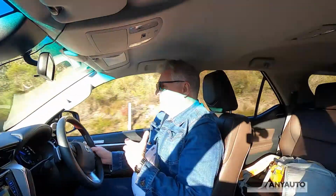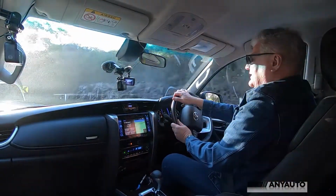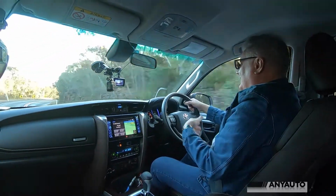The steering is super light, and you can feel on these reasonably tight bends that it kind of wants to do its own thing. That's not to say it handles badly, it doesn't, it's quite good, but it's not a sports car. It just isn't. If you want a sports car, buy a sports car.